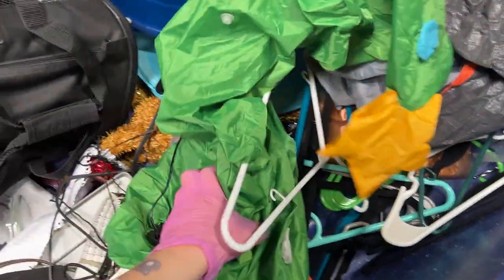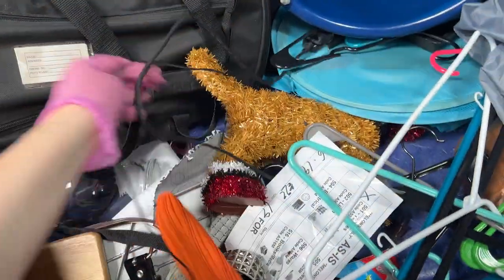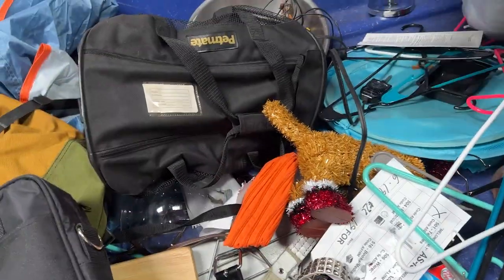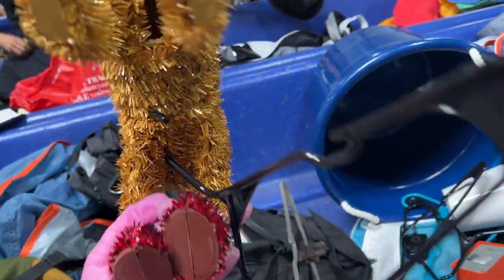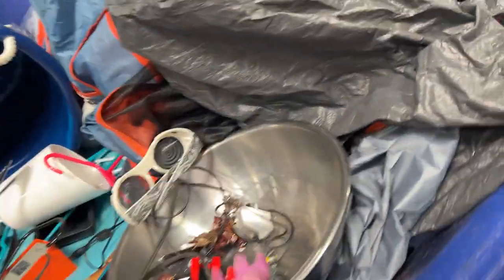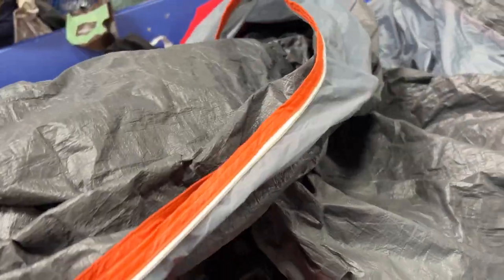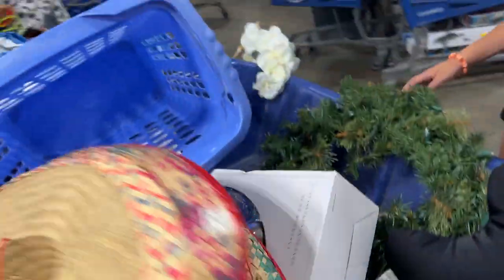Looks like we got a Christmas tree inflatable. If I can get the power pack. There it is. Cute little Christmas tree inflatable. This dog, he lost his boots. Some games. Oh, they already put the new stuff out. Wonderful. Well, we got a Christmas tree, so that's cool.